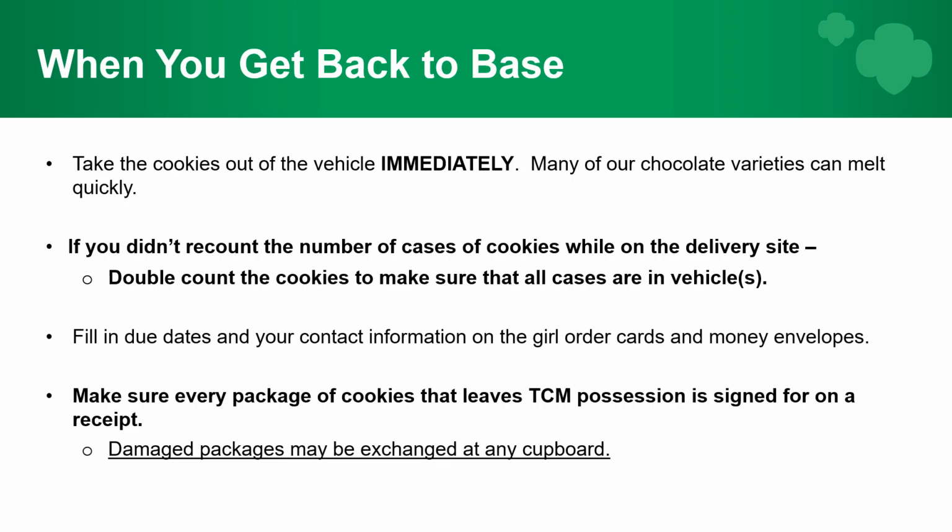Next up, a brief look at cookie distribution and inventory management. When you get back to base following your initial order cookie pickup, take the cookies out of the vehicles immediately. Many of our chocolate cookie varieties can melt quickly. If you didn't recount the number of cases of cookies while you were on the delivery site, go ahead and do one now. Double count the cookies to make sure that all cases that were part of your initial order are in the vehicles. To get ready to distribute cookies to girls and their families, fill in the due dates and your contact information on the girl order cards and money envelopes. Also, make sure that every package of cookies that leaves your possession is signed for on a receipt. We'll touch on that in a moment. And just a note, any damaged packages that you discover, because sometimes you don't notice them until after you open up a case of cookies, can be exchanged at any cupboard once those cupboards open.